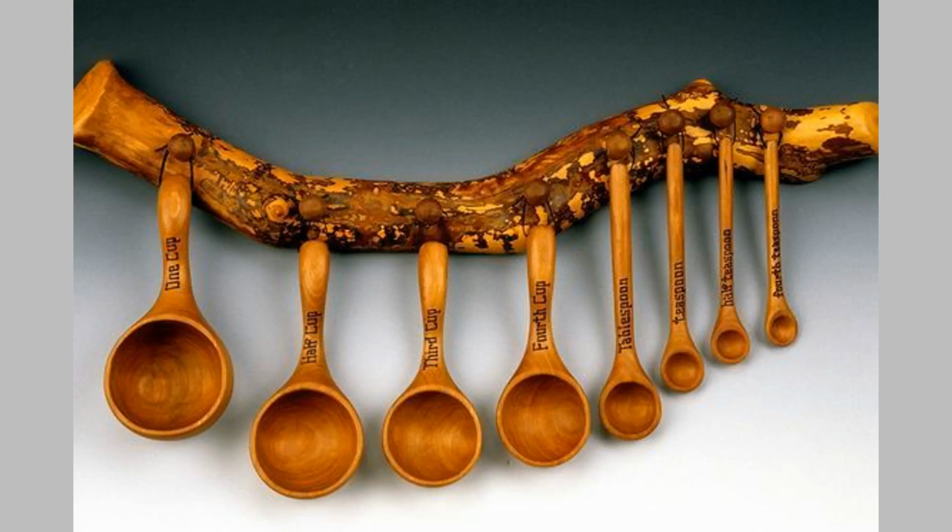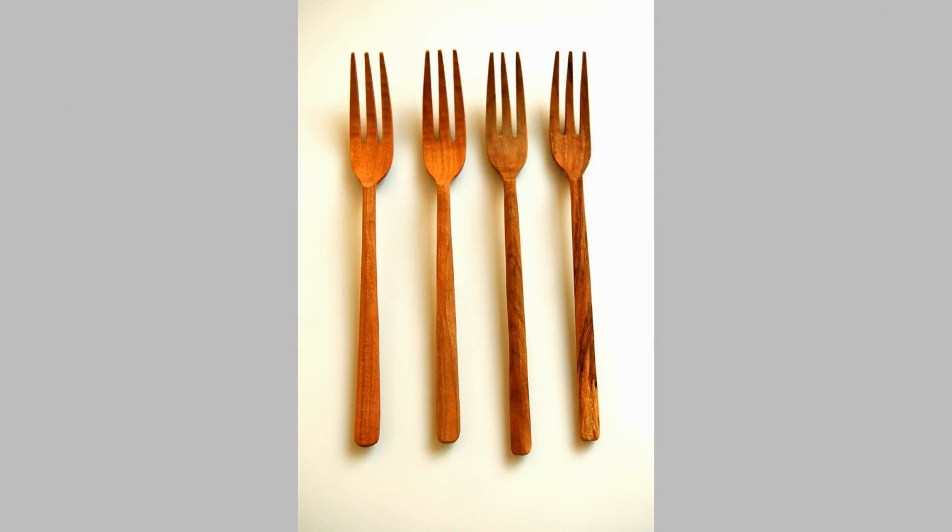What is the use of wooden spoon? Why should you cook with a wooden spoon? Here are 10 good reasons. It's the most important utensil every kitchen should have.